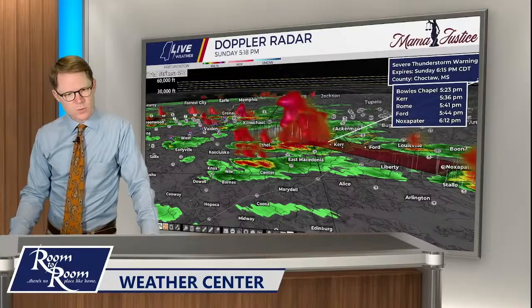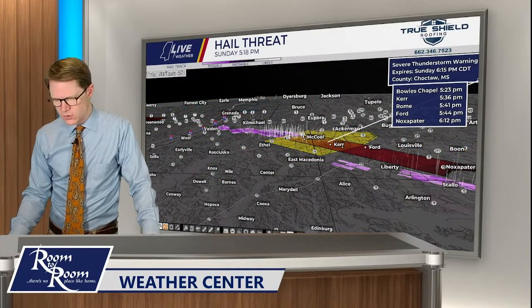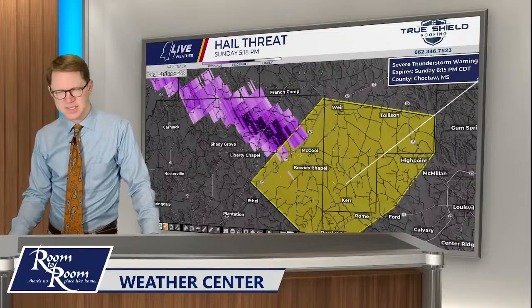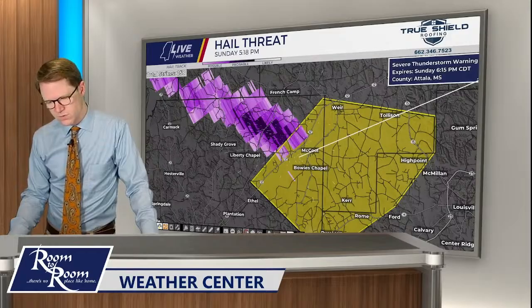And on Mama Justice Doppler radar here, we're detecting some large hail that is going to be moving through a few locations. As I mentioned, Attala, Winston, and Choctaw counties are all the epicenter for where that is at this moment. We're looking 3D here, showing the hail aloft within the thunderstorms. But luckily, we have a couple other important hail tools that we can use. Our hail swath, provided by True Shield Roofing, shows the zone where we've had some of that biggest hail. The purple you see behind it here, those are locations where it's probable that we've had some damaging hail out of this. This helps us look at damaging hail potential. And that area where the darkest purple is where we're most likely to have seen some of that.